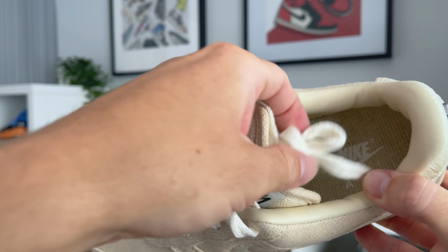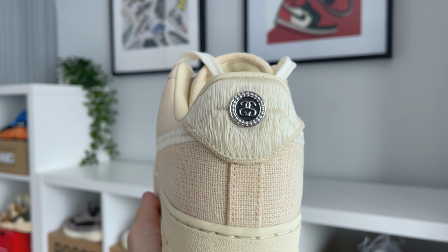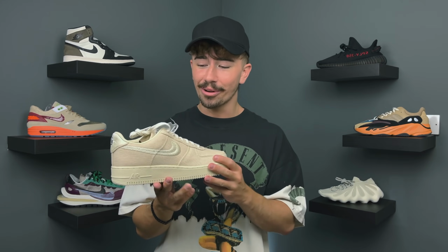They've got some really nice soft leather for the sock liner. Of course, you have the heavy embroidery on the Nike swoosh and around towards the back. And just overall, I'm super happy with this pair of shoes, so I definitely recommend it, and it's one that, again, I'm going to be going and picking up straight away. All right, we're getting there.